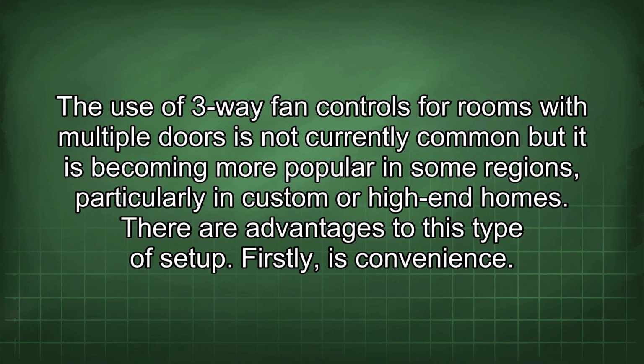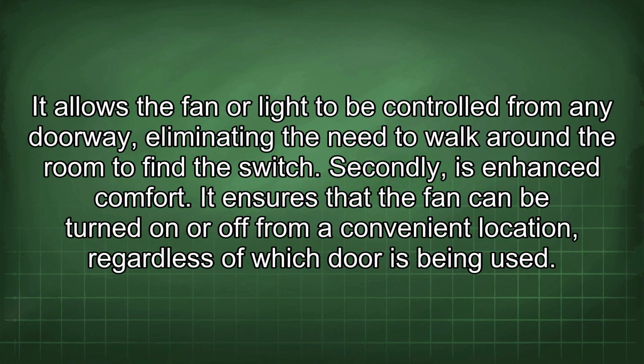The use of three-way fan controls for rooms with multiple doors is not currently common, but it is becoming more popular in some regions, particularly in custom or high-end homes. There are advantages to this type of setup. Firstly is convenience. It allows the fan or light to be controlled from any doorway, eliminating the need to walk around the room to find the switch.